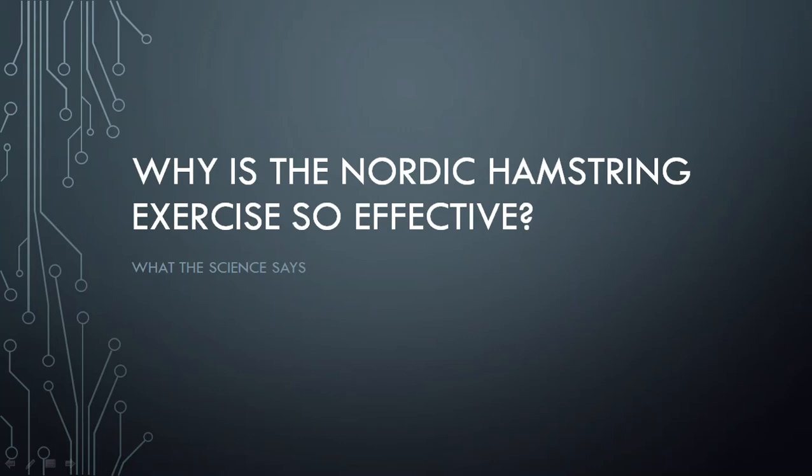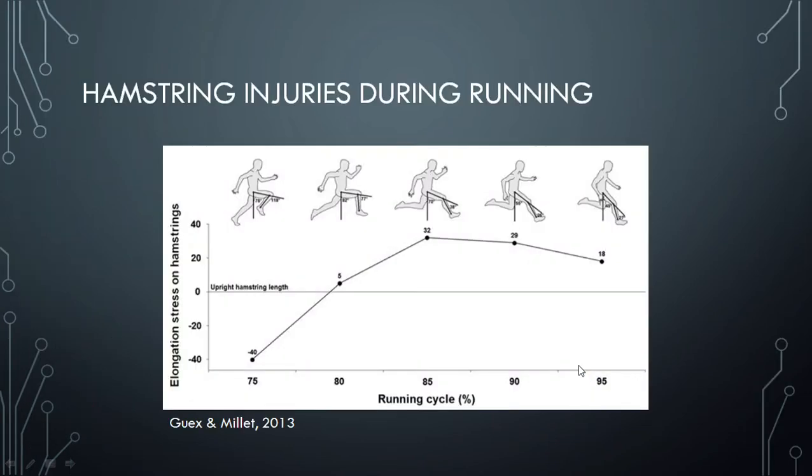Okay guys, so in this presentation we're going to go over what the science says about the Nordic hamstring exercise and why it is so effective at reducing hamstring injury risk.